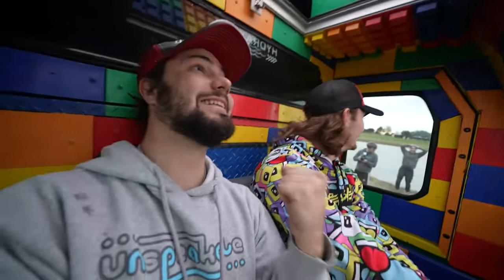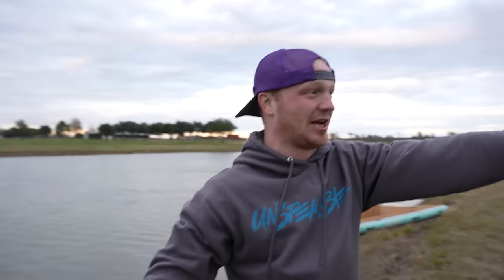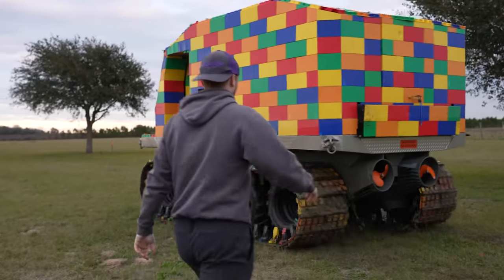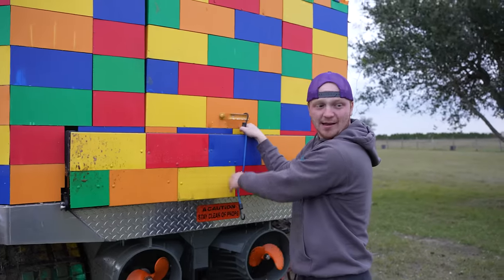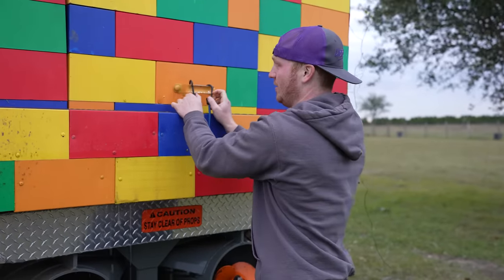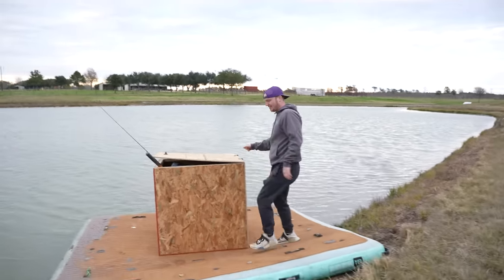We're on land! I think for a second there, we actually almost lost the Lego tank because there was a ton of water getting into the back. Look at this. That's exactly what happened last time. All the water came in through the back, and the next thing you know, it was over in 15 seconds. Let's check out this supply crate, see what we got.